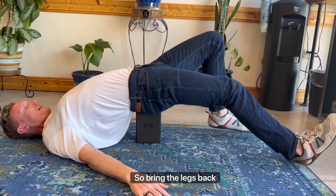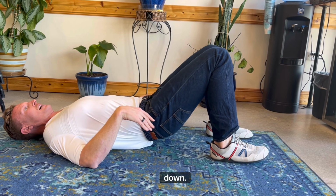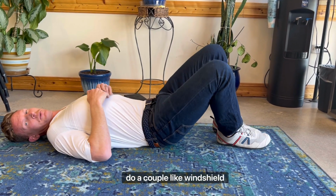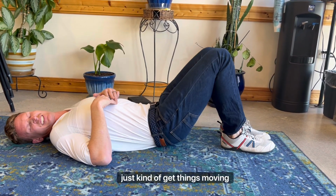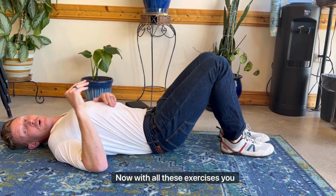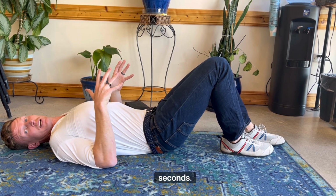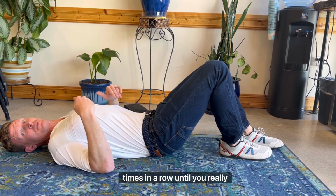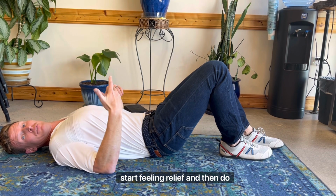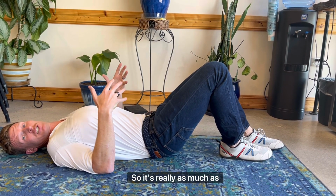So bring the legs back up, lift the hips off, lower this down. And a lot of times I'll even just do a couple of windshield wipers side to side, just to kind of get things moving again. And then from there, you should be feeling better. Now, with all of these exercises, you want to hold those positions for 20 to 30 seconds at least. You can do it a couple times in a row until you really start feeling relief, and then do that even a couple times a day, all right? So it's really as much as needed.